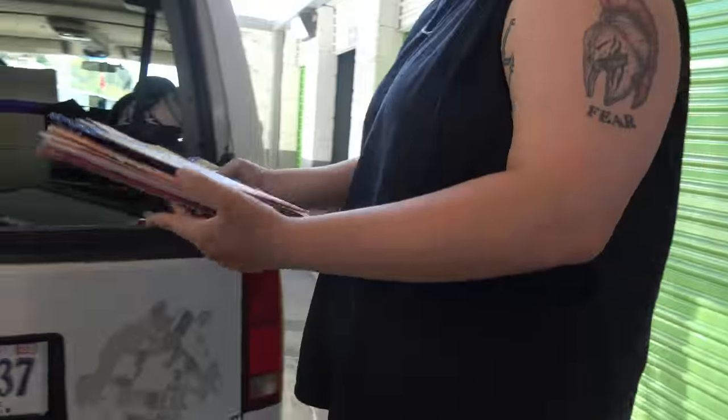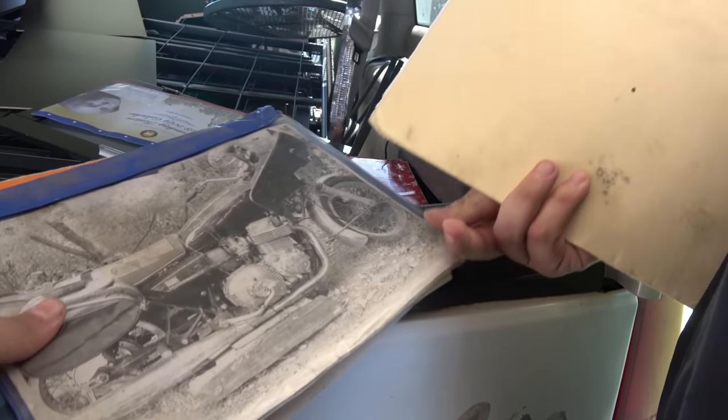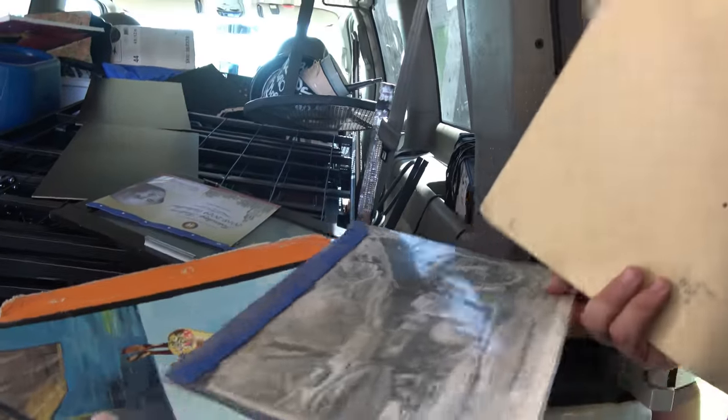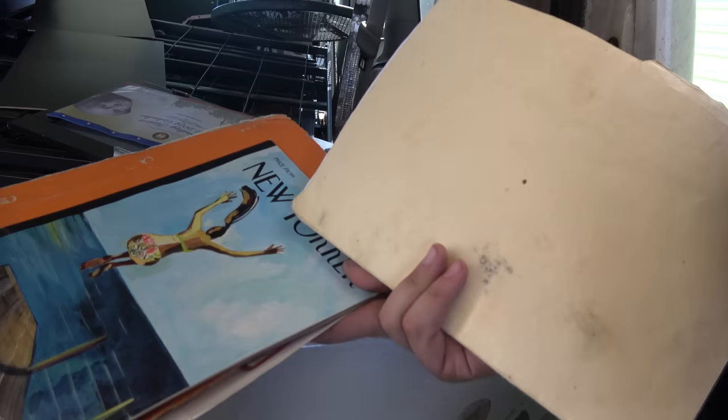So let's see what we got. Founding Fathers. Look at the bike picture. Is that bike? You think? I can't tell. Me neither. Set that aside for now.